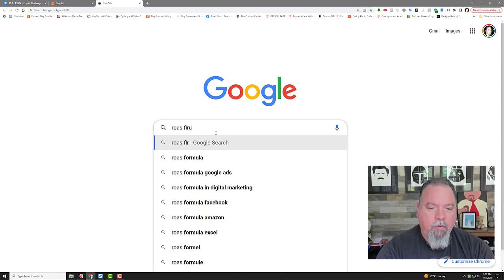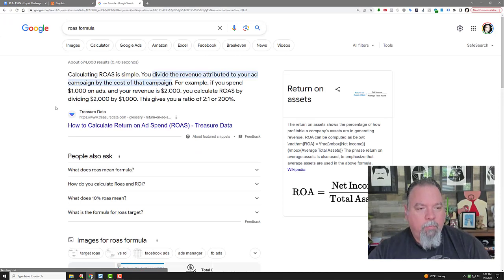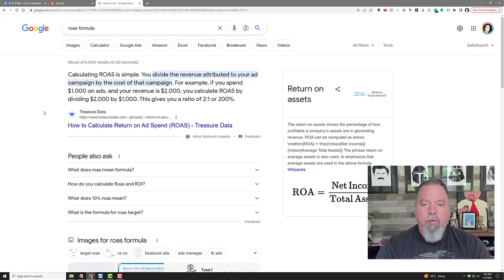ROAS formula. So basically, you divide the revenue attributed to your ad campaign by the cost of that campaign. So for example, if you spend $1,000 on ads and your revenue is $2,000, then the ROAS is you calculate that by dividing 2,000 by 1,000, which gives you 2 to 1 or 200%. Okay, that's how you calculate it. So it means that for every dollar you spend, you get like 2 back in that case.